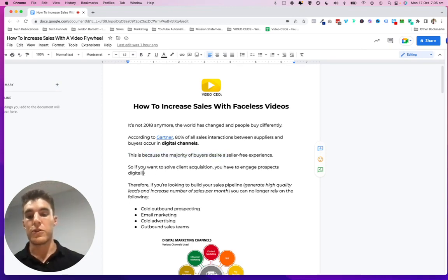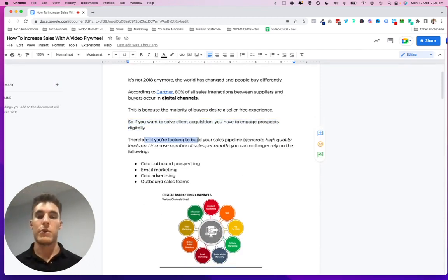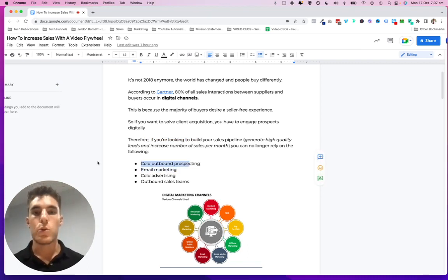So if you want to solve client acquisition, you have to engage prospects digitally right now if you want to grow your business, if you want to increase sales. Therefore, if you're looking to build your sales pipeline, which means generating high quality leads and increasing the number of sales that you're making per month, you can no longer rely on what used to work pre-2018. So cold outbound prospecting, you can't just rely on this. Email marketing is a part of cold outbound prospecting. This is kind of like more DMs, and cold advertising and outbound sales teams. These all work in their own area, but you can't just rely on them.